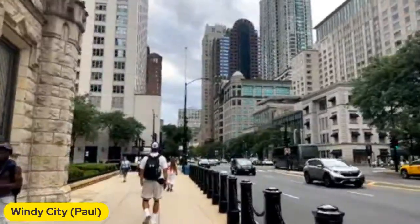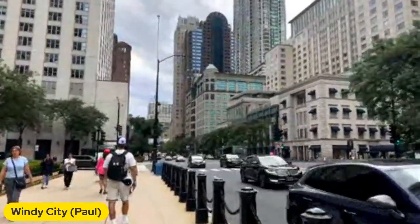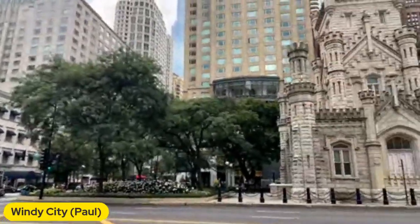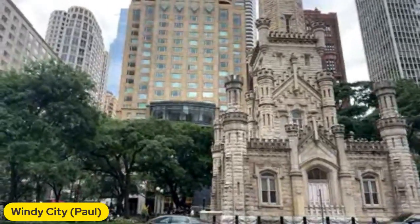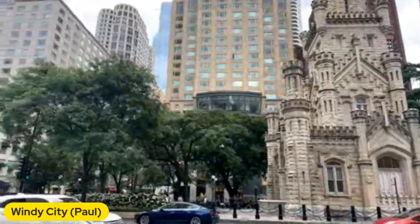We're walking down, this will be Chicago Street that we pass. This is a neat hotel. You can see just above the tree line that large window dining room. It's a beautiful view. You can see all the way out to the lake from there.